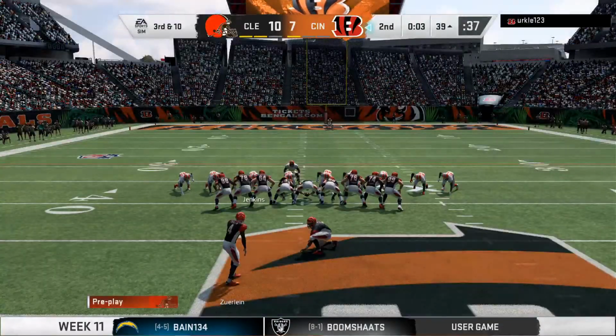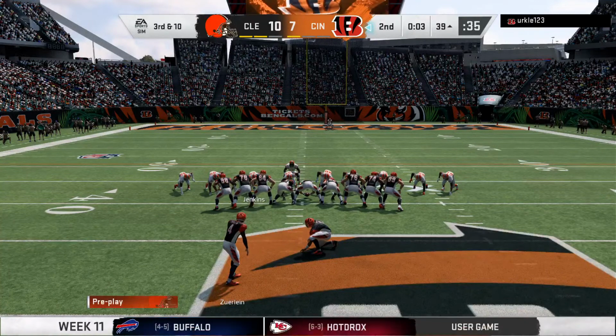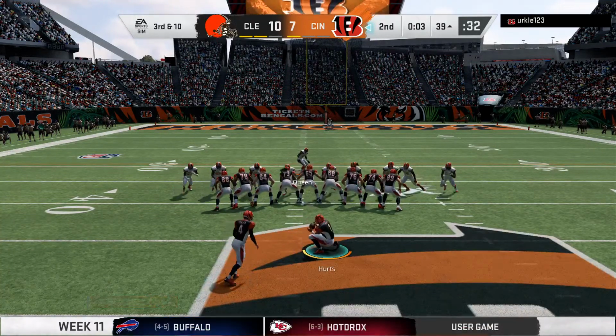Now Greg Zuerlein. We all remember the 57-yarder that sent the Rams to the Super Bowl. This will be from 56 yards out.